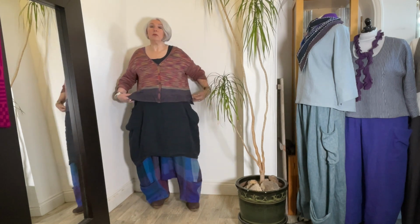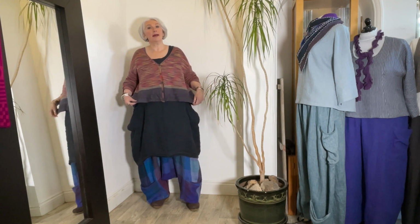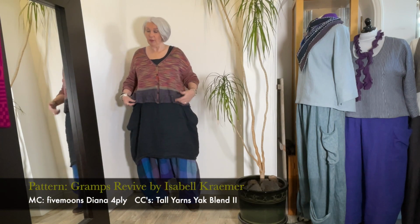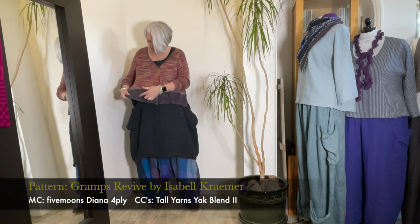This is knitted in one of Sharon's 5 Moons yarns. I think it's called Diana. I'll put the details below here, available on the website, and it's in combination with Yak Blend 2 for the contrast colors.